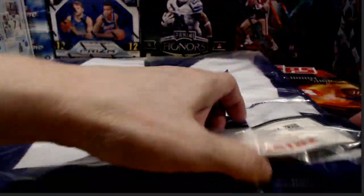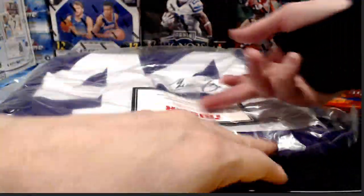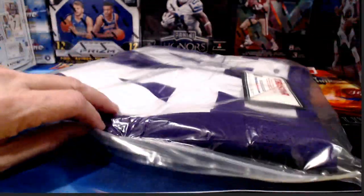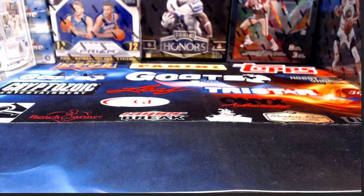Chuck Foreman is out next for the Vikings. And Chuck here, well, we can get this slid over. So Chuck has an autograph and a hologram authentication sticker. Looks like it is from TriStar, and then our TriStar generic paper COA in there as well. So Vikings hit with Chuck Foreman. And we've got one more coming up.